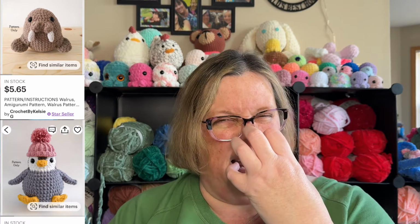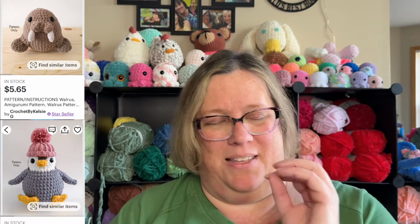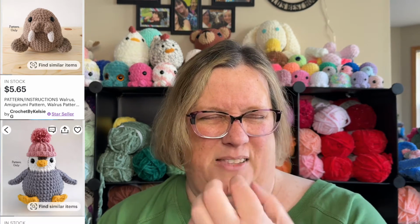Not gonna lie, the walrus pattern can be a little fiddly to make, especially up in the snout, with the tusks and the way you want to shape it. But oh, so worth it. It turns out so good, guys. I love it. I love it. Those are why these 2 are in my top 3. These are so good. And then there were 2 patterns left.